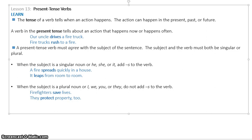It says the tense of a verb tells when an action happens. The action can happen in the present, past, or future. We're only going to do present this week. In the next couple of weeks, we're going to be tackling past and future. So it says a verb in the present tense tells about an action that happens now or happens often.